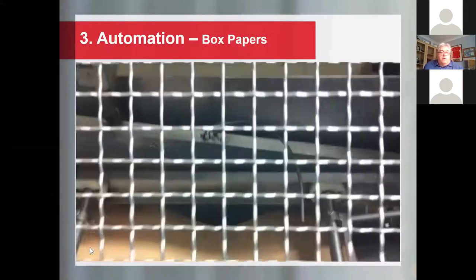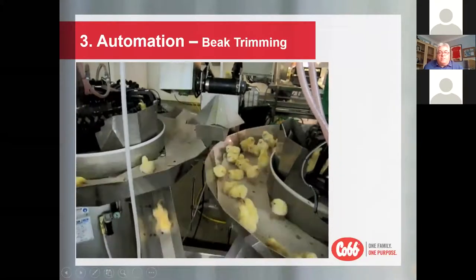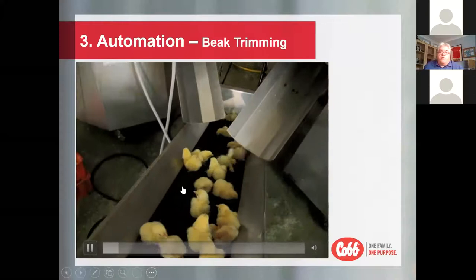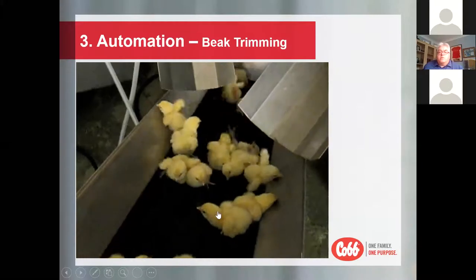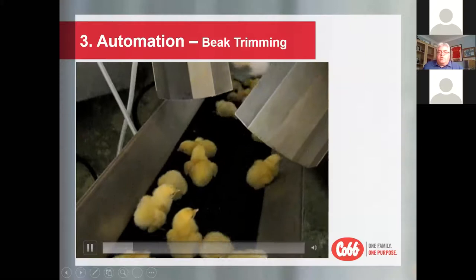This is for the GP or parent stock. We have beak trimming with Novatech. I'm sorry, this video is a little bit in reverse. You can see this is after they've been treated, and the belt is going through to the second selection or grading station. Bear with me, it'll come in a second where the Novatech equipment is.